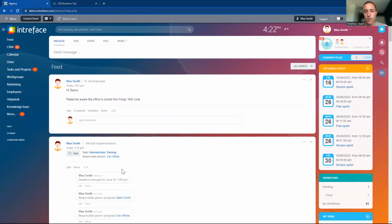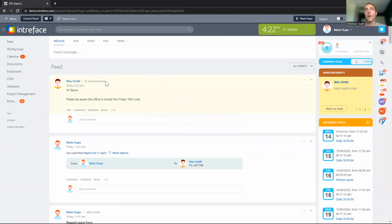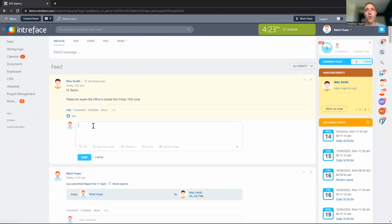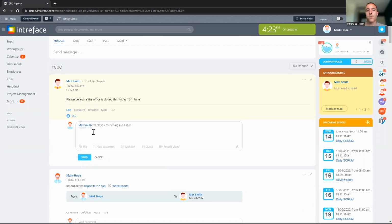Okay, so I'm just going to show you another user. And we can see inside here now that message, because it's gone to all employees, has been added into their feed area. And with any posts that go out, a user is able to like. They can also add their own comments back. Okay, so you can add all of this information onto the post line.